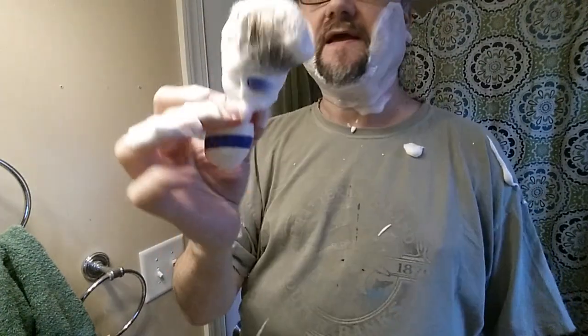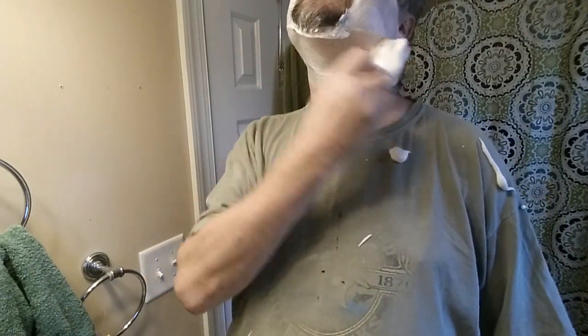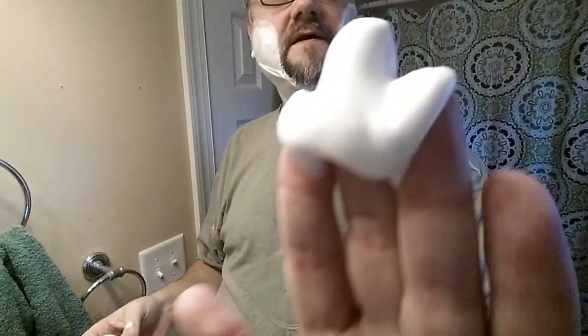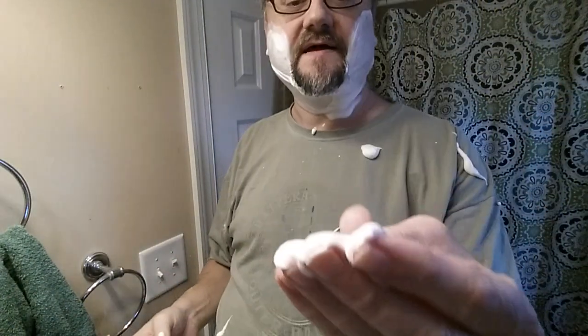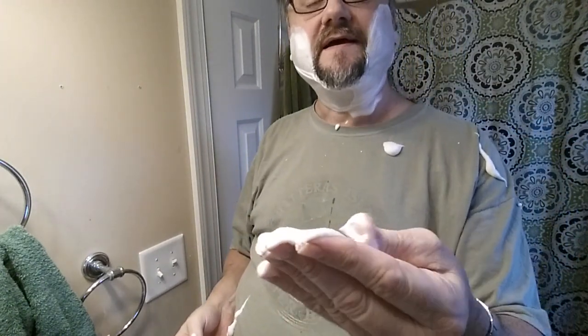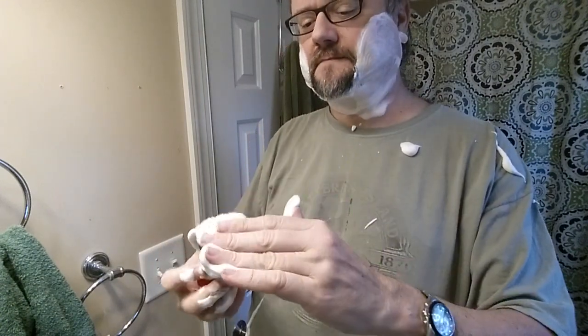It's a nice ergonomic handle, this one. Really happy with that. See, this is still, how does the lather feel? This is a high performance lather. It's slick. It's going to protect you. It's going to shave well. It's going to feel really good on the face in terms of moisturizing properties. But in terms of viscosity and a creamy feel, it's a bit lacking.